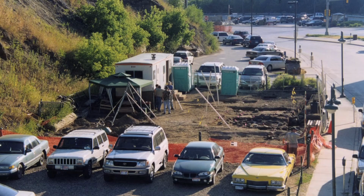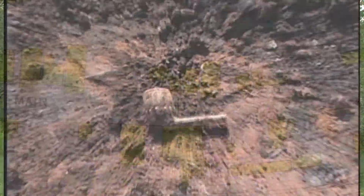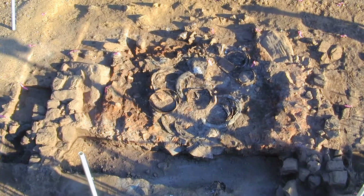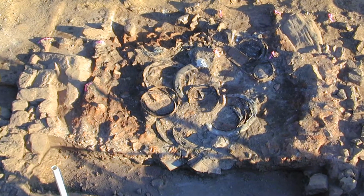In the summer of 2003, we were digging in the Chinatown excavations, and we had found many interesting items: opium paraphernalia, gambling tokens, bottles, wall features. And that particular day, we were in the Joss House area. It was kind of a dump. We had a lot of pails and metal and brick, and we weren't really expecting to find much.